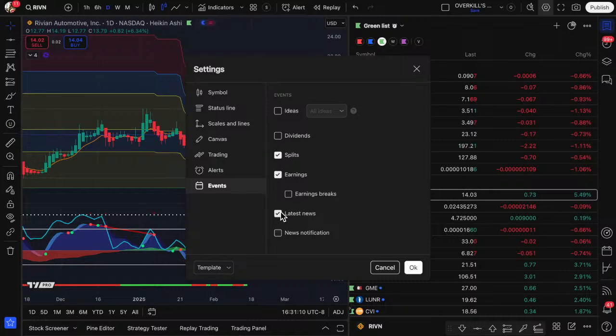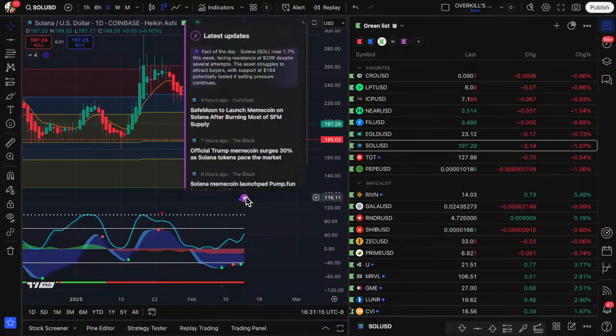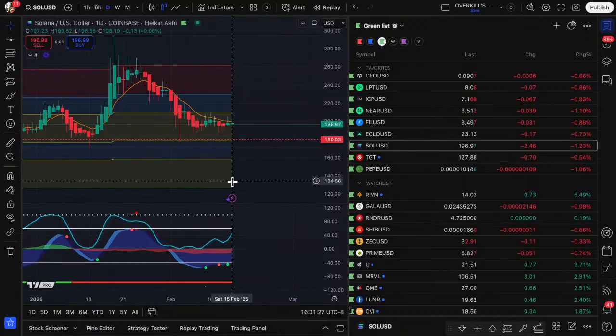I like to put the earnings on and the latest news. That way you can see the latest news on these names. Like here's Solana. Latest news: Safe Moon to launch meme coin on Solana after burning most of SFM supply. Trump meme coin surges 30%. Meme coins, and so on. So that's a cool way to get the news on the names that you're following.